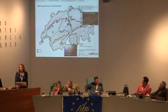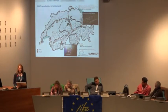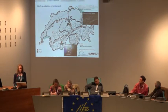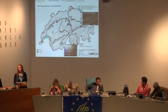So I'd briefly like to show something about wolf reproduction in Switzerland. Like I said, the first reproduction was documented in Switzerland in 2012. And since then, we've had roughly on average about 4 pups each year. Also, like I said, in the Valle Morobia, we've had 3 pups in the last year, and we hope they will continue to reproduce.